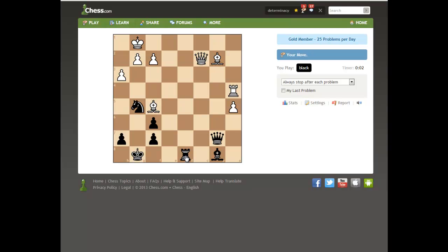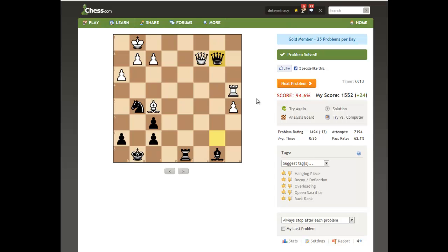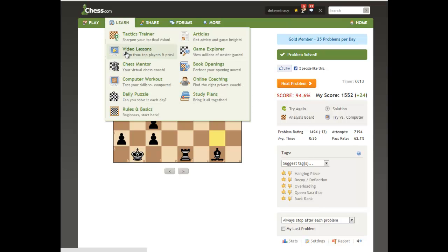So let's see, I'm going to be black. I want to try to checkmate. This bishop's covering this square. If I can get a back rank mate, that would be good. My play is black. He must have made a move. Oh, I could take this, because then if the queen takes, then the rook comes down here for checkmate. So anyway, that's how a couple of those work.